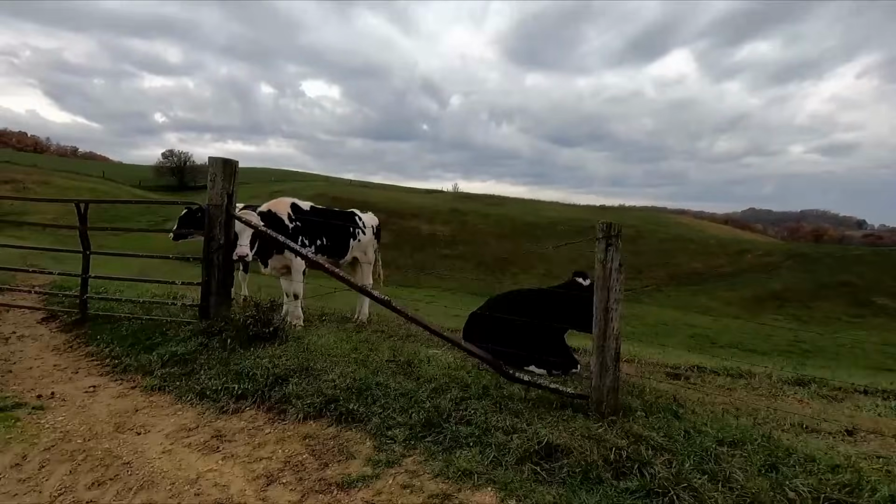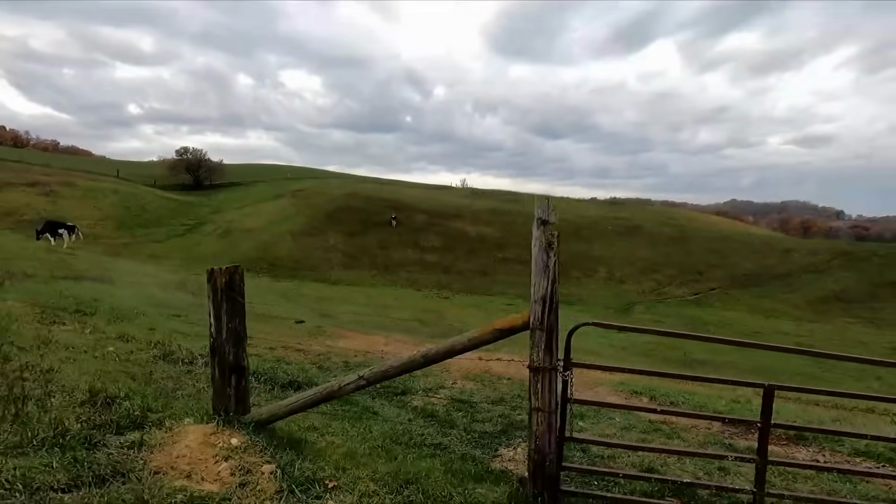The dairy herd's just relaxing here on this nice fall afternoon. We got some of our heifers and dry cows on the other side of the pasture now, closer to the farmyard, unlike a couple months ago. They were on the way back side of the farm.